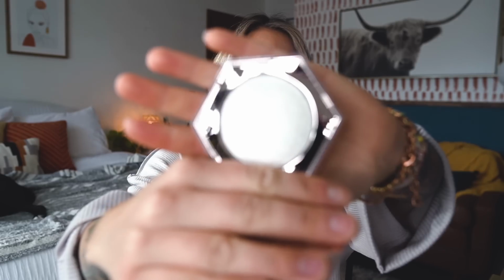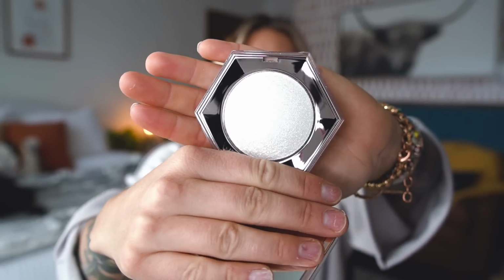So first up, we got this Fenty Beauty highlighter in the color How Many Carats. And this has been sold out for so long that I was so surprised to get my hands on this. Also, please do not judge my nails, okay? I know, I have to get them done. I'm getting them done this week before we go to Florida.